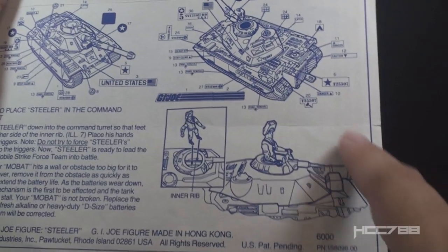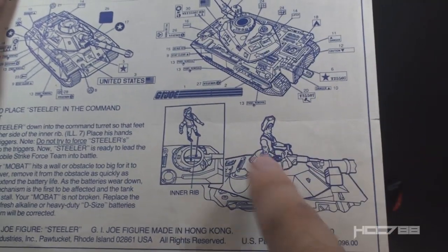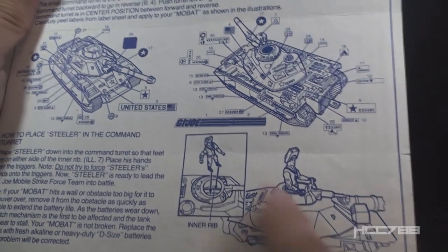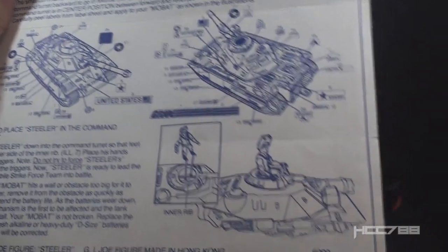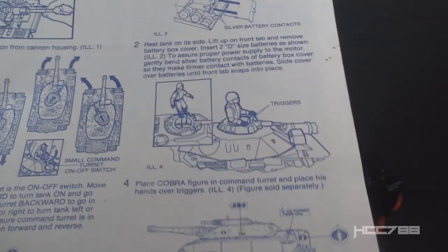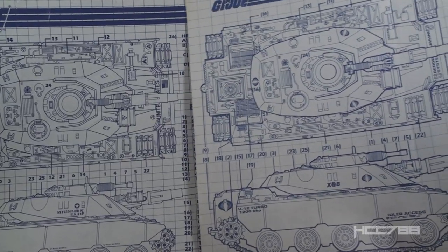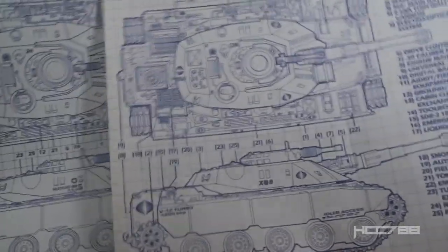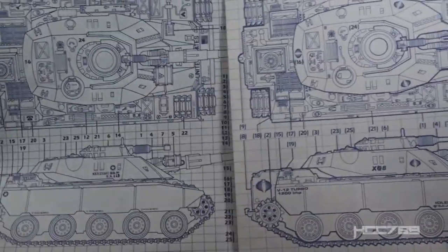There is a difference in this section where it shows how to put the action figure in the top turret. On the Mobat instructions, it has a drawing of Steeler, and on the CAT, of course, they moved that to a different section of the instructions, and they've changed that to a drawing of a Crimson Guard. The artwork of the tank looks to be about the same between the two, but of course with the CAT updated with the Cobra emblems instead of G.I. Joe.